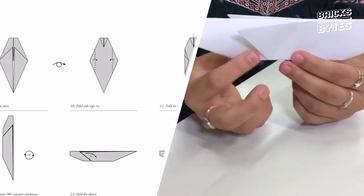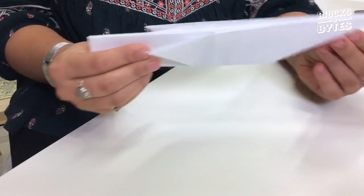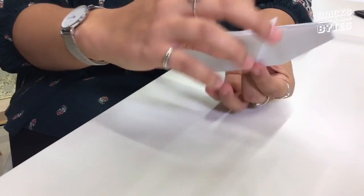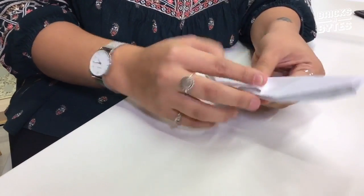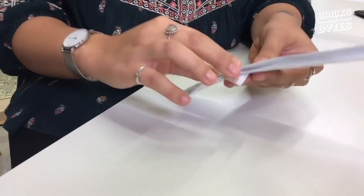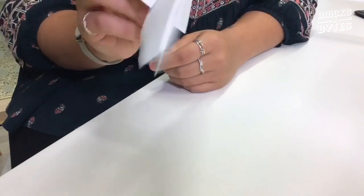Can you see our whale shape coming in? It's kind of making a bit of sense. Then the little flappy fins, we want to fold them down so that they stick out the bottom like whale fins. Ready? Like that. So we've got two little whale fins.